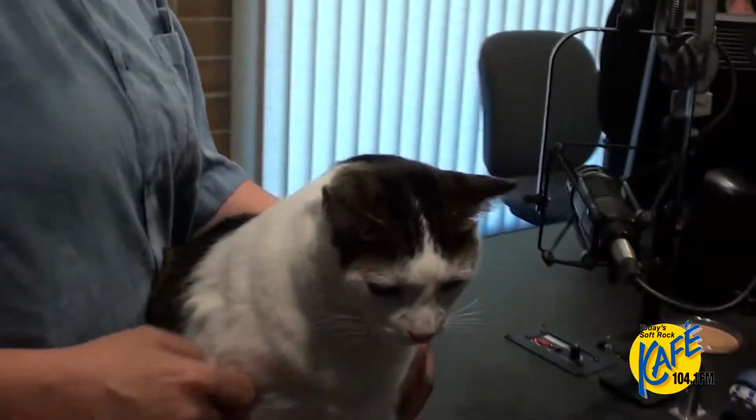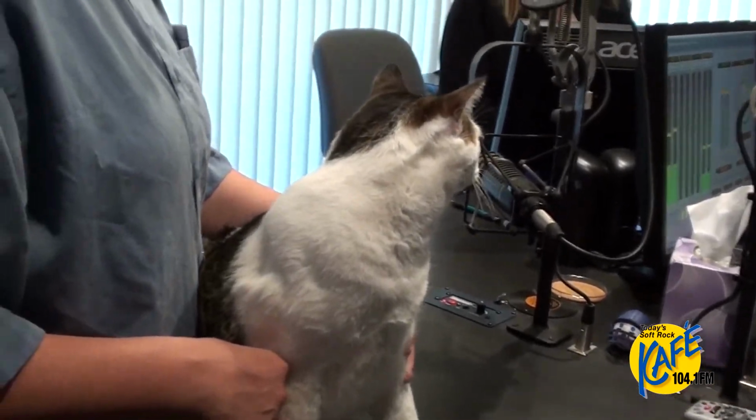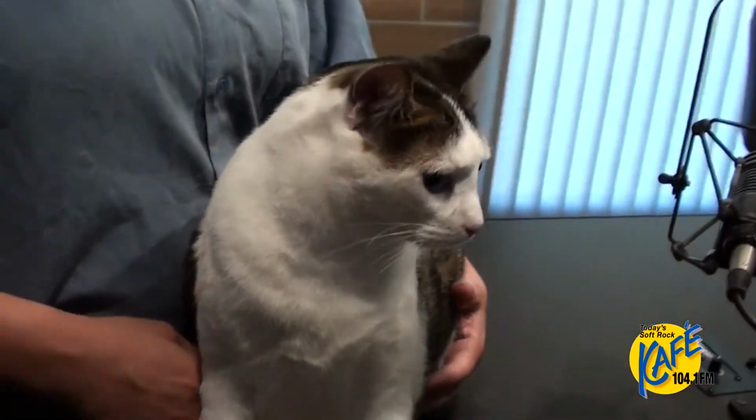So if you've got an apartment or a condo or somewhere where having a cat that goes in and out isn't something that you're into, just a place where the cat can be inside and enjoy the great indoors, that might be the perfect situation. She would be a great condo cat.